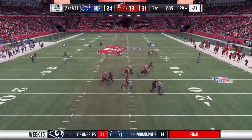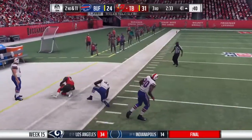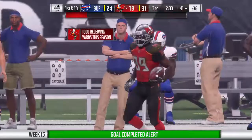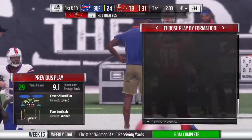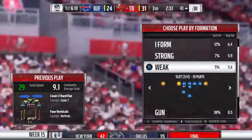Now Asher looking to throw on 2nd down. He's got a man. That's caught, left sideline. He got 29 yards that time. Well, we haven't been shortchanged on offense. Another fun play to watch there on the deep pass.